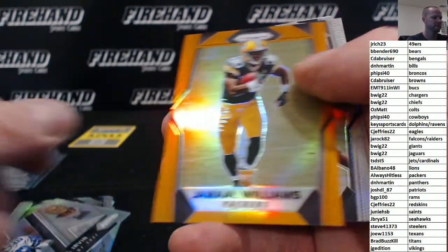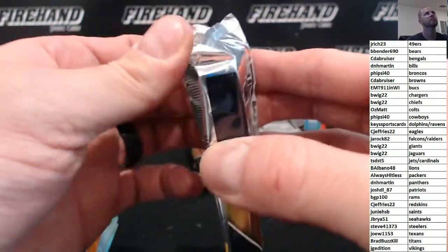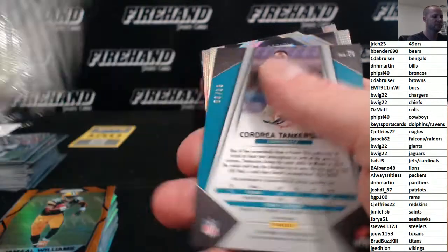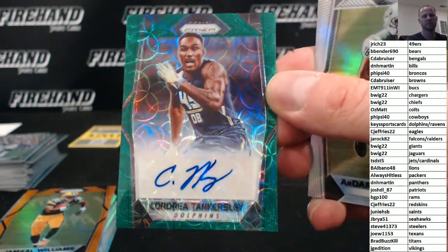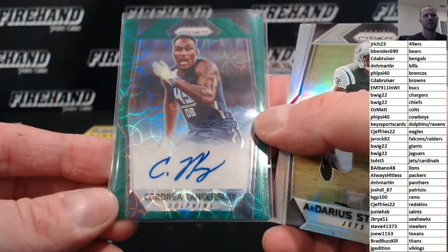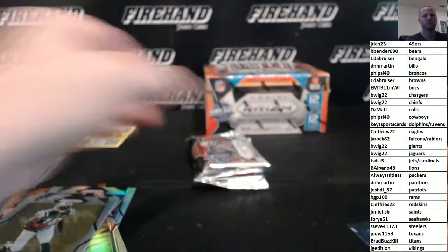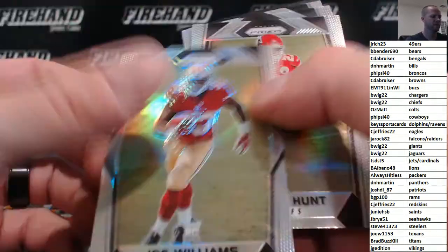Jamal Williams, orange. We pulled two gold cards and a bunch of camos, so it's pretty evident that those parallels aren't in the first-off-the-line boxes for sure. Cordrea Tankersley to 99 for the Dolphins, green auto. Miami Dolphins, Key Sports Cards. Von Miller to 149, the Broncos.